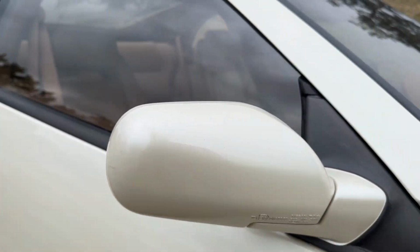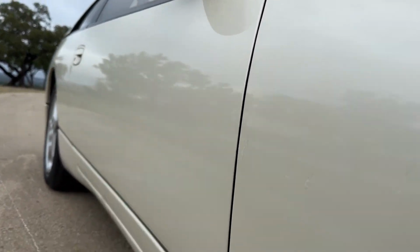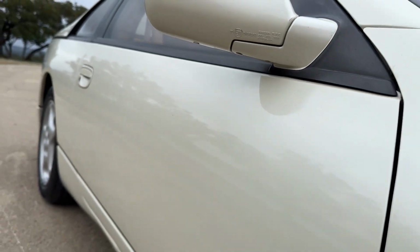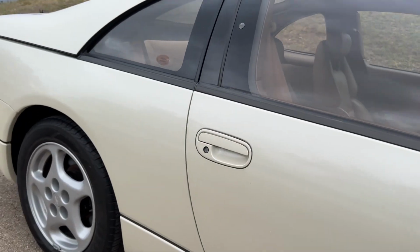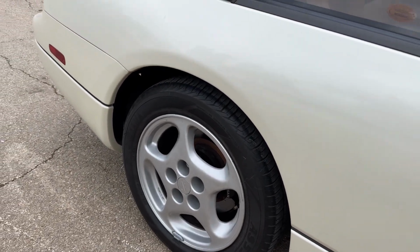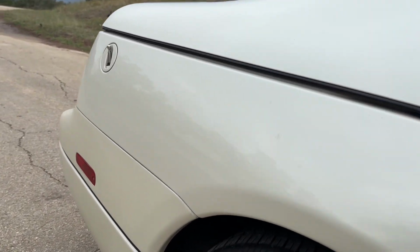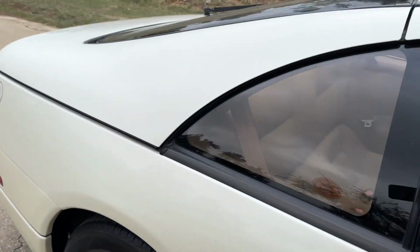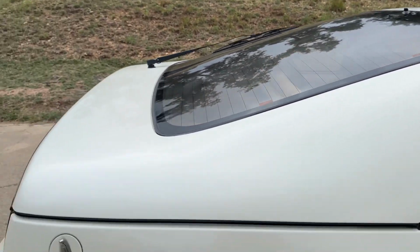Mirror, there's a small scratch there. Here. There are no... playing with the reflection. Don't see any. A very tiny little dent there, but it's even hard to see. The reflection. Fender, passenger side, very light scratch there. Rockers in good shape. Your rear trunk glass in good shape. No major blemishes to note.